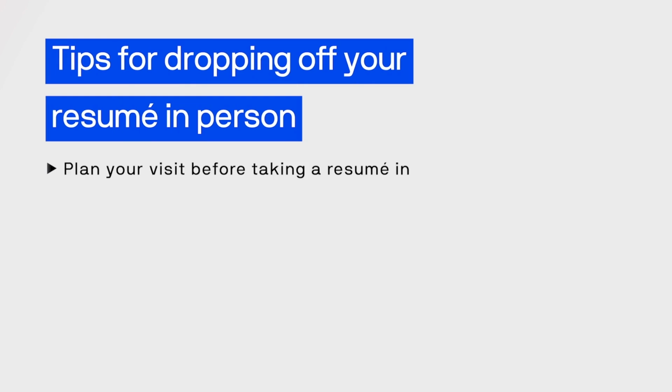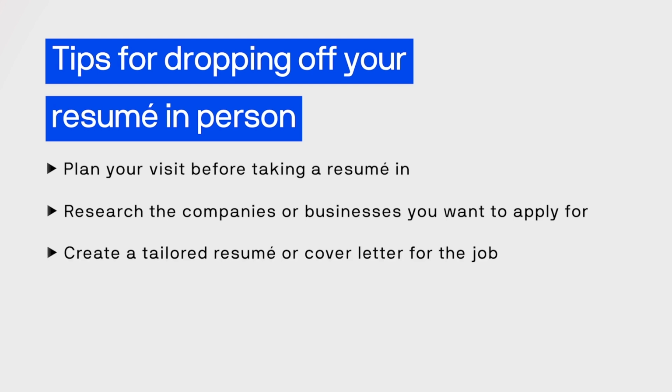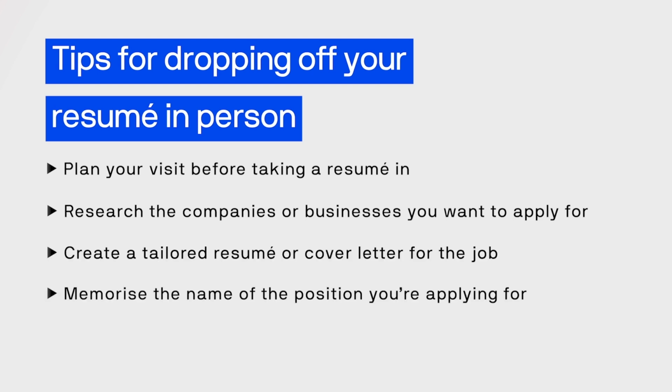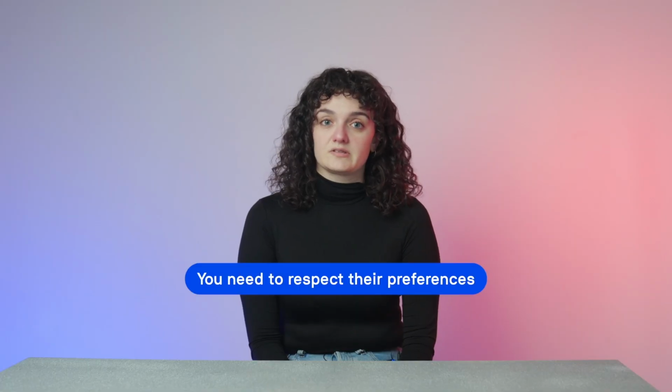Firstly, make sure to prepare in advance. Plan your visit before taking your resume in. Research the companies or businesses you want to apply for, create a tailored resume or cover letter for the job, and memorise the name of the position you're applying for. If there isn't an advertised position, let them know you would like to be considered for any future openings. If an employer explicitly requests that you do not drop off a resume in person, you need to respect their preferences. You'll also want to ensure that you are dressed appropriately.